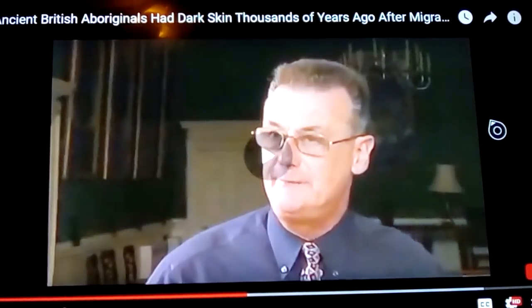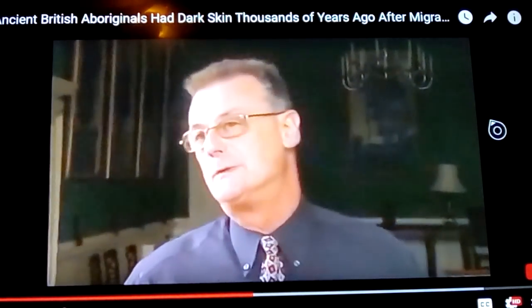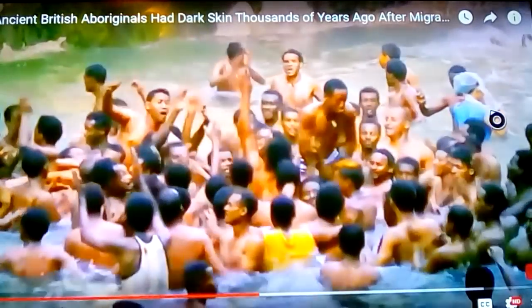Let's continue. It was initially believed that Cheddar Man had fair hair and skin, which turns out to be completely incorrect. In fact, at this point, number 8, I'm going to show negroids jumping around in the water and try to get you to believe that Cheddar Man and ancient British people were negroids. Do you see how disgusting this is, that this person would try to use and at certain exact moments go, and throw in lies? It's completely disgusting.